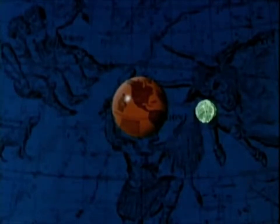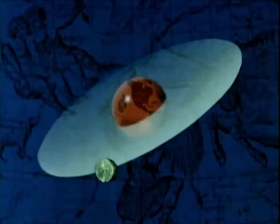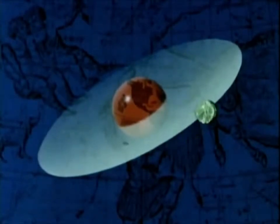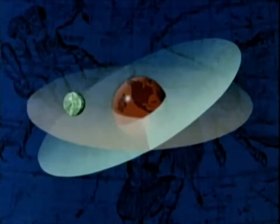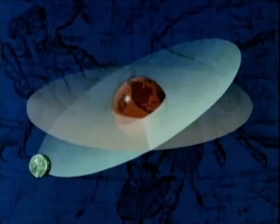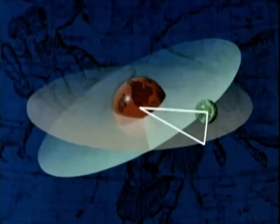Before we can go further, it is again necessary to look at the Earth-Moon geometry. As the Moon revolves around the Earth, with the Earth as its center of revolution, the plane described by the lunar orbit is called the Moon Orbit Plane. The Moon Orbit Plane is inclined to the Earth's equatorial plane at an angle of about 28 degrees. As the Moon moves around the Earth, it changes its position relative to the equator.